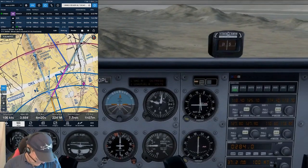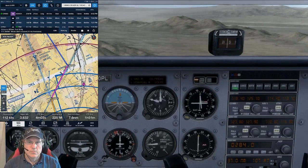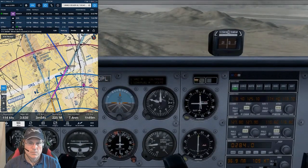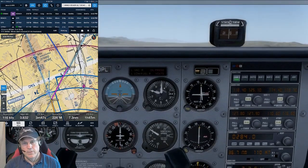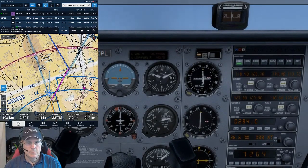Oops, let's see, am I through it yet? And we're through it, so I'm going to climb up to 9,500 feet. Just let her go. She'll settle out in a minute.